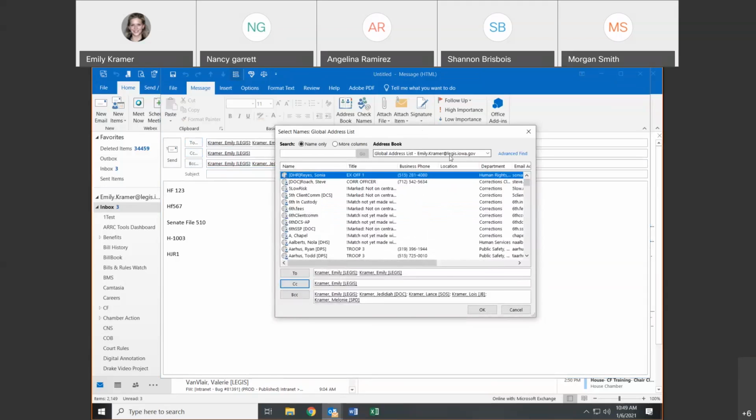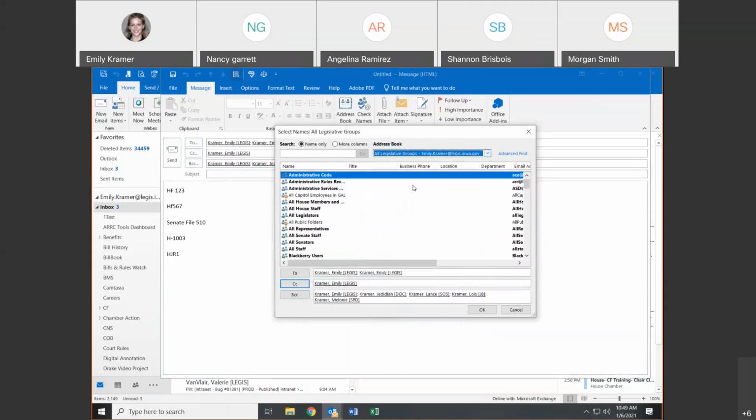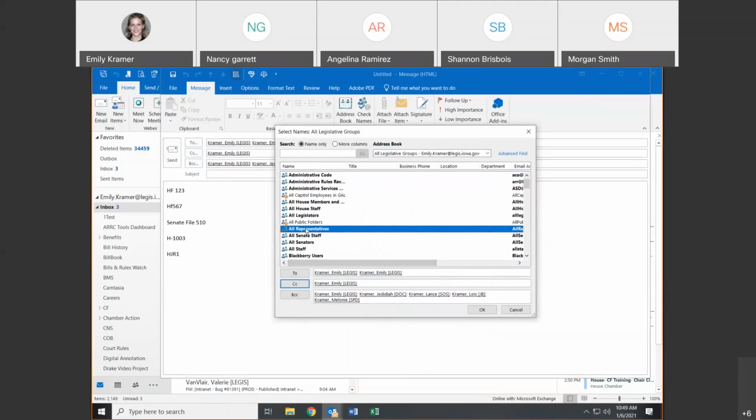Other thing with the address book, as you can see when I clicked on this drop-down, there are several different more specific options. The one I want to point out is the one called All Legislative Groups. We have several groups already created for you. So let's say you or your legislator or your clerk wants to quickly email all of the representatives. There is a group here called All Representatives.